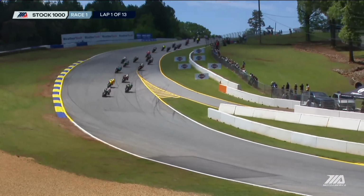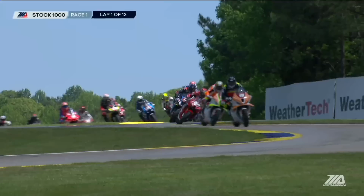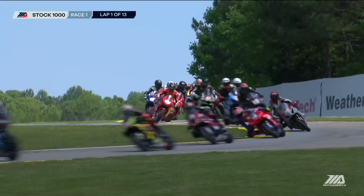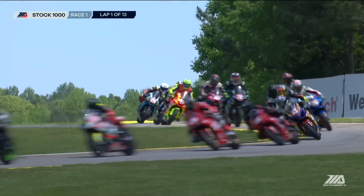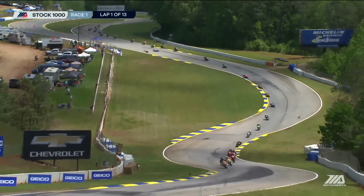Now, this first lap through this first sector is going to be really difficult. It's hard to see. It's kind of blind, and you're behind guys, and just kind of follow the leader. Hopefully, everybody gets through there clean. As Josh Hayes said, this is the one section of the track he's not particularly fond of, that turn 3 run, but he said it's one of his best.